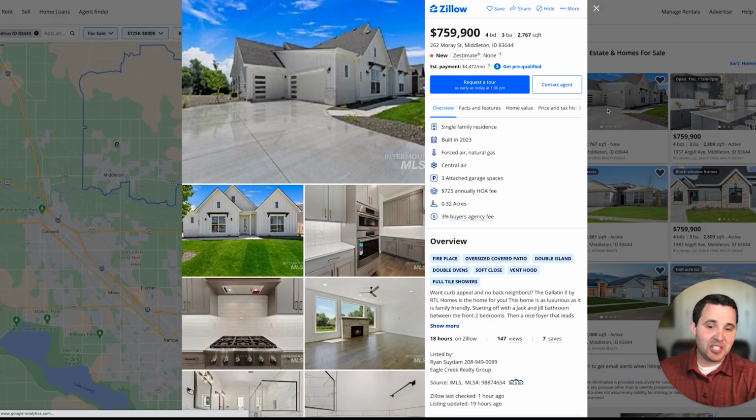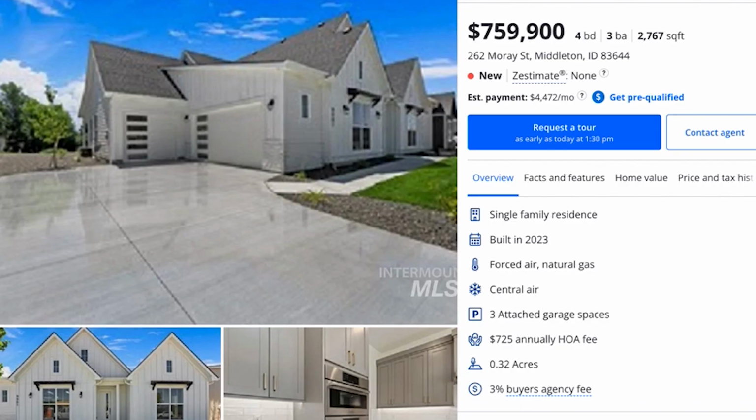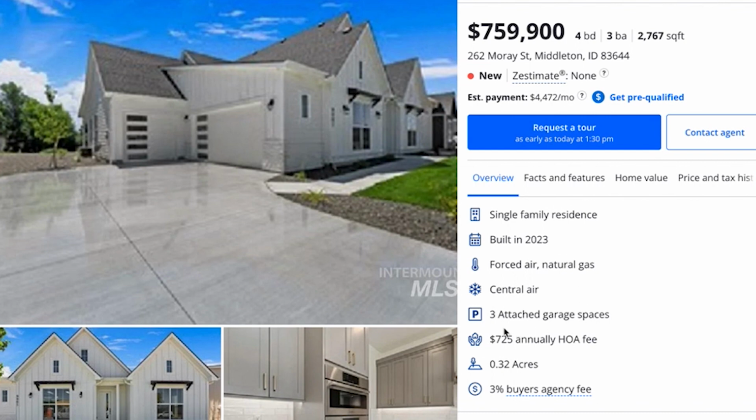First one. This one comes in just a speck over $759,900. This one has a little bit of a blurry picture, so just know that I'm looking at what you're seeing there as well. Interesting that we'd put a blurry picture on there for our front photo. Hey, just saying. All right, let's dive into the details on this one. 2,700 square feet, 4 bed, 3 bath. Looks like the garage is a 3-car garage.